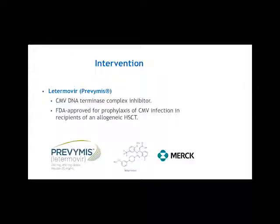Okay. So what is letermovir? Letermovir is a drug sold by Merck. Sorry, Scott. And it is the newest CMV drug. It has a completely different mechanism of action compared to every other CMV drug. It's a DNA terminase complex inhibitor, and was recently FDA approved for prophylaxis of CMV infection in recipients of allogeneic stem cell transplant.